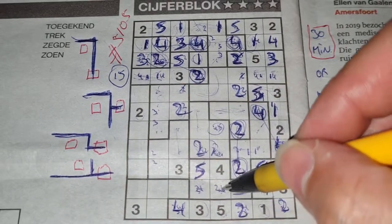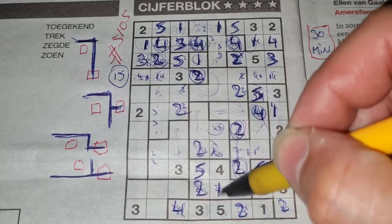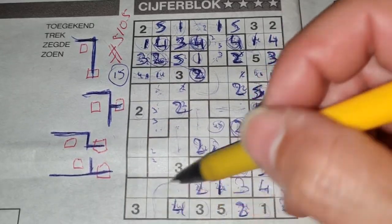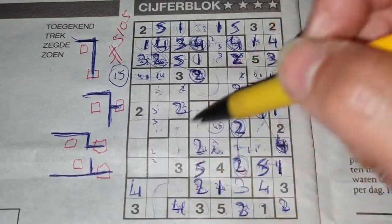Now we have a 2 there. So this box can't be 2 anymore. That box should be a 2. And this box should be a 1. These three boxes throughout the 4 can be 4. So one box left for the 4 should be here.